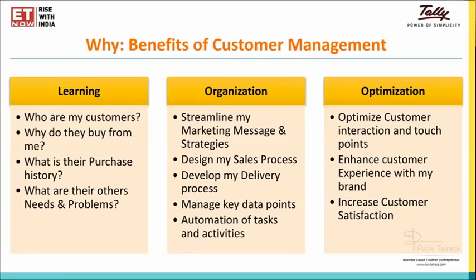Now, honestly, I don't have to emphasize much upon this because it's common sense that when we are proactive about customer management, our learning is high, our organization is much better, and our optimization is higher, which makes it efficient for the customer and for us, which makes them smile and us smile through the process. So that's why customer management is a critical science. Now, the question is, how do you benefit from this science? How do you integrate this in the journey of the customer?